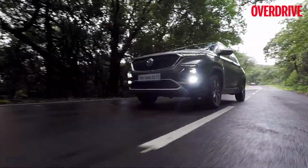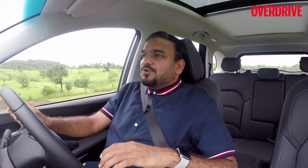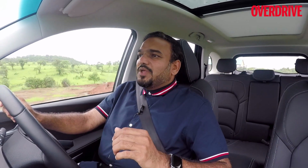Now, in terms of the drivetrain noise refinement, like I said, they have managed to curb it quite a bit. It is quite a silent cabin. You don't even get a lot of wind noise creeping into the cabin. So from that sense, it does have a bit of a more premium vibe as compared to the Harrier.